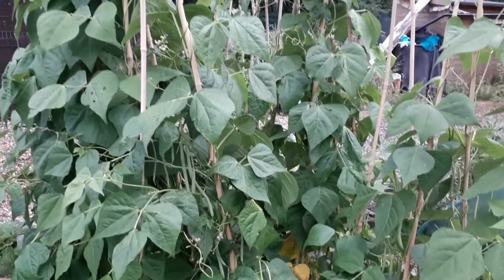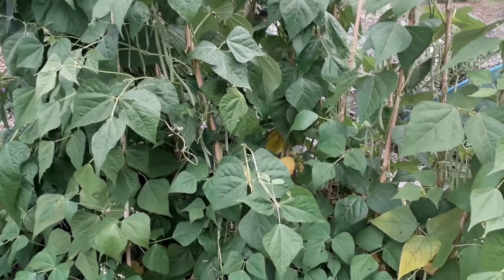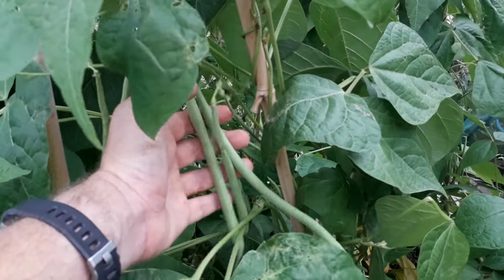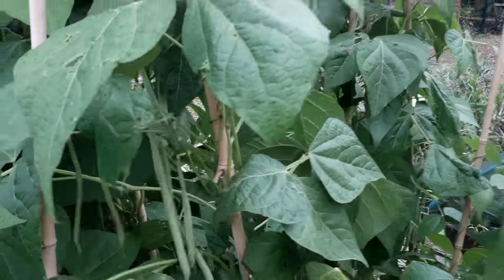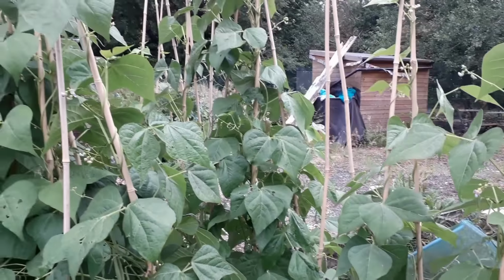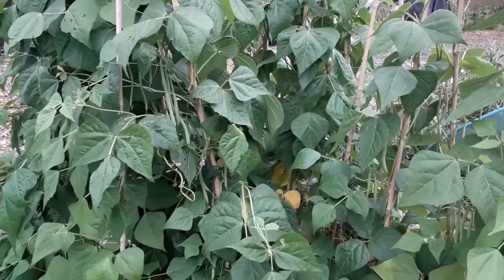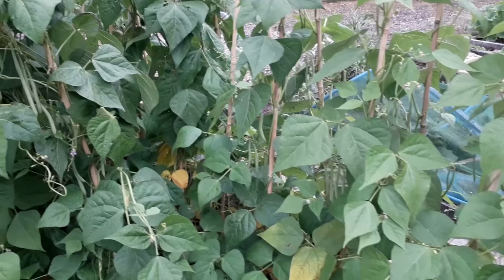However, the same cannot be said for the French climbing beans. Now these are Cobra climbing beans, and as you can see, we've got loads of them, absolute loads. I've got 2 rows of them here, so I reckon I'm pulling up about 20-25 pounds of beans maybe. Doing brilliant, absolutely fantastic.